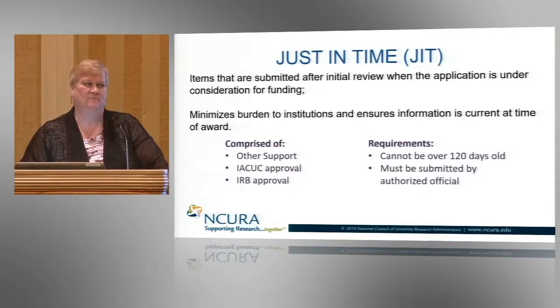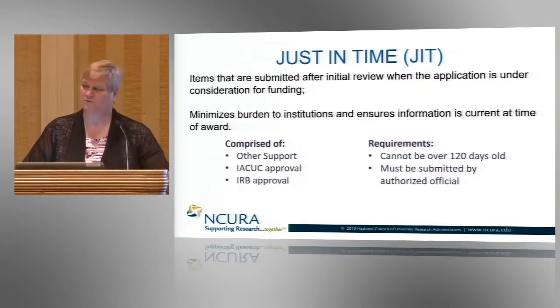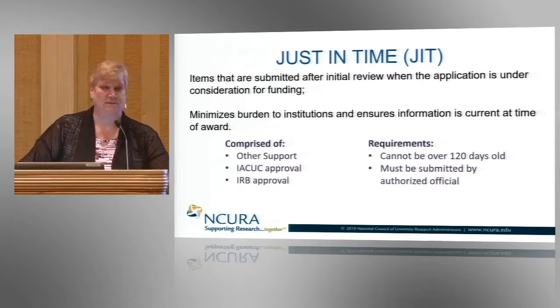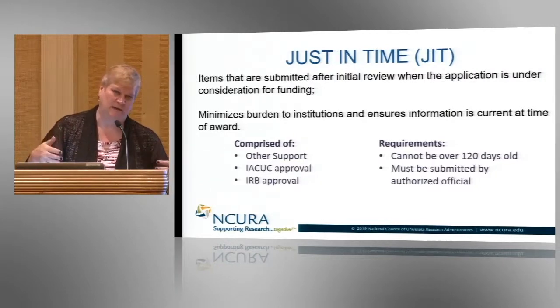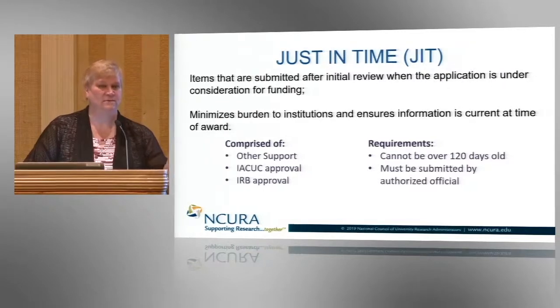So what all does just-in-time really consist of? It can consist of really anything that the grants management or the program officers deem that they need further information on. But the more standard items you'll see are other support, the IACUC approvals, and the IRB approvals. All just-in-time information should be up to date. Other support comes in constantly. One of your PIs is highly fundable, and he may get other grants that come in. That other support should be fully up to date within 120 days of this award. And the just-in-time, when it is submitted to us, has to be signed off on by your signing official. That's the only way we're going to actually accept it.